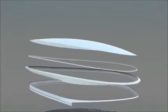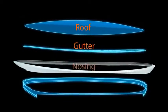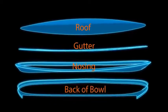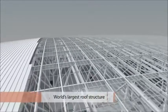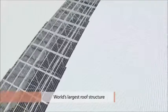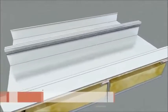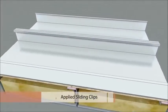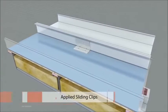The roof of the Philippine Arena consists mainly of the roof, gutter, nosing, and back of bowl. The surface of the world's largest roof was finished seamlessly with 187-meter extrusion molded sheets. Furthermore, technologies for absorbing expansion caused by the tropical heat were developed and applied.